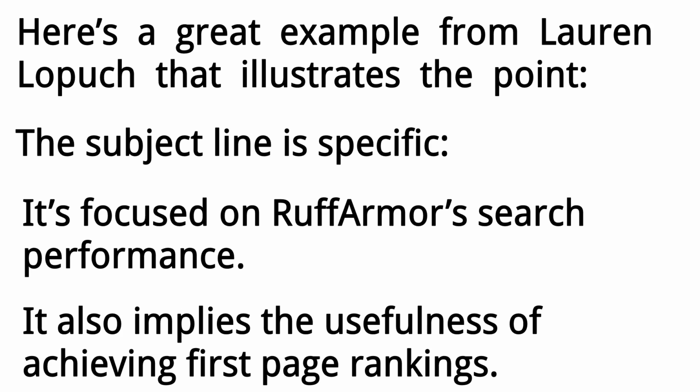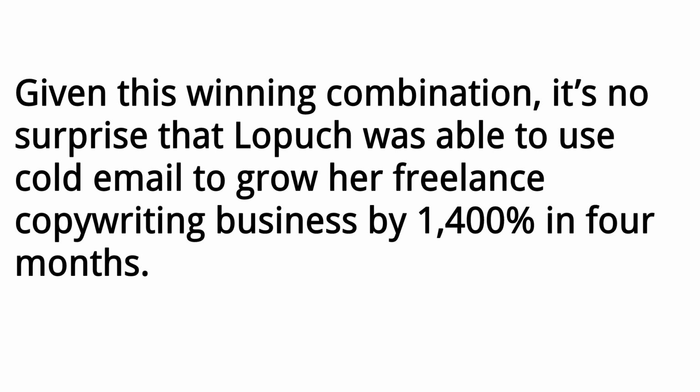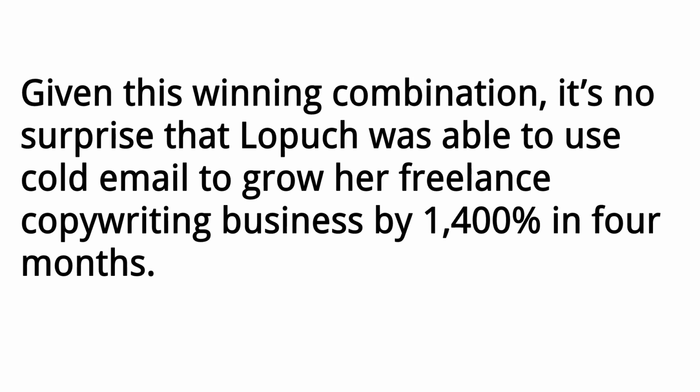Here's a great example from Lauren Lopich that illustrates the point. The subject line is specific. It's focused on Reformer's search performance. It also implies the usefulness of achieving first-page rankings. Given this winning combination, it's no surprise that Lopich was able to use cold email to grow her freelance copywriting business by 1,400% in 4 months.